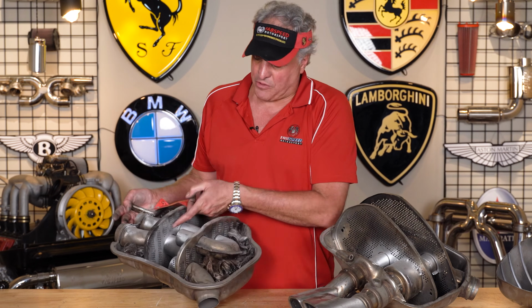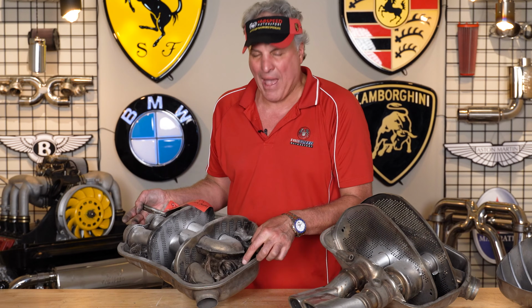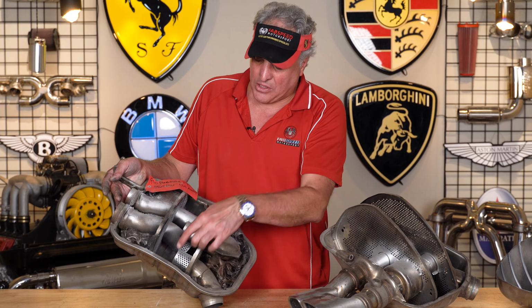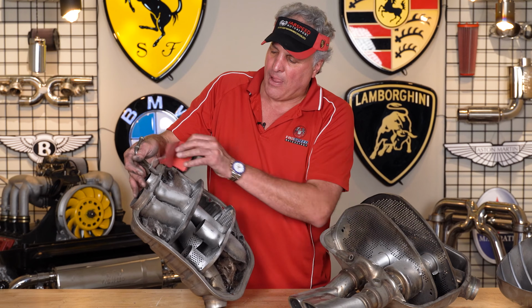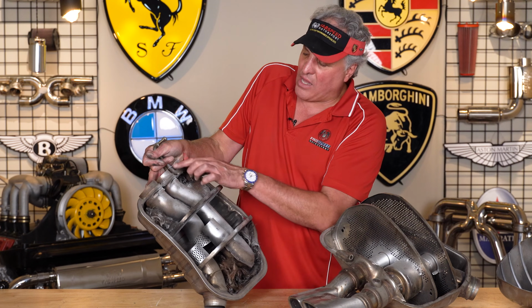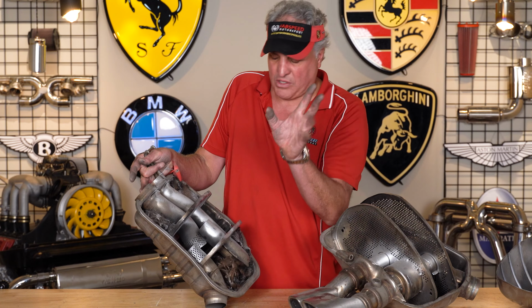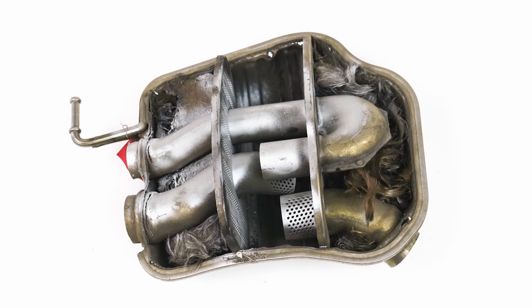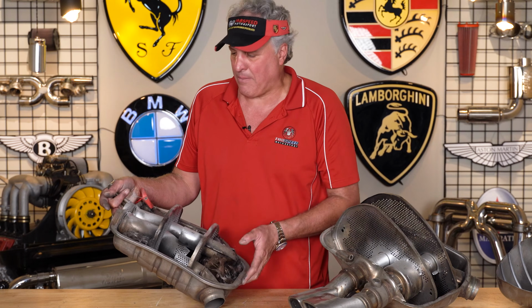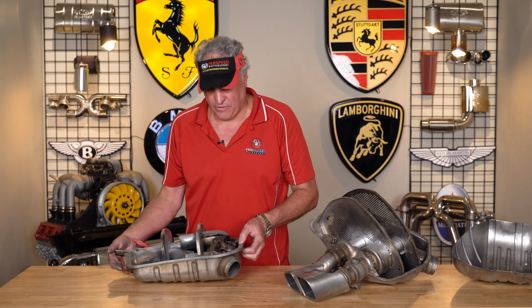And if you notice, there are perforated walls here and here, and there's packing in here, so the exhaust expands left and right. Some of the exhaust will go through this outlet pipe, as you can see, comes through this 180-degree bend, and then goes down to one of the tips, because the cars have quad tips, if it's a Panamera twin turbo or a V8S. The rest of the exhaust fills this chamber and goes out this pipe to the other tip. As I said, we cut the tips off of this one.